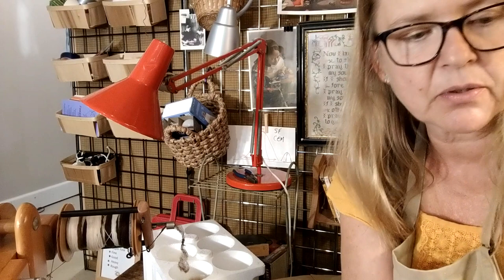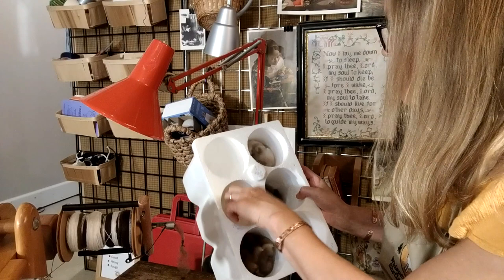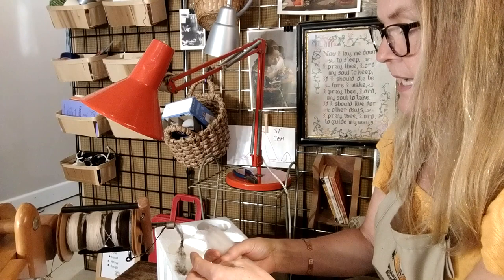Now the white, going from the brown to the white, is a tricky color transition. Some of the color transitions, like going from the white to the fawn, aren't so bad. They're close enough. And what I mean by tricky is I really don't want to get the peppermint stick or barber pole or whatever effect. I really want to minimize that as much as I can.